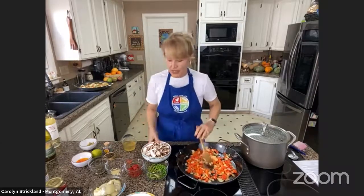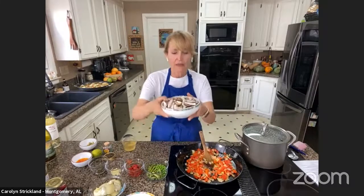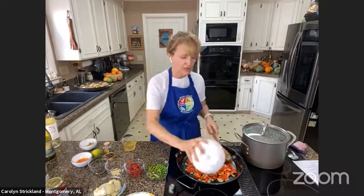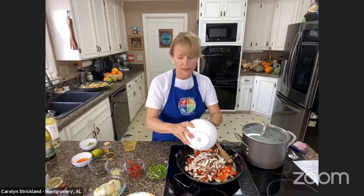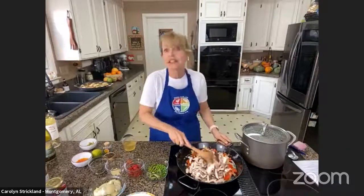Those are saffron threads. So now that the peppers and onions have cooked pretty well, I am adding 8 ounces of shiitake mushrooms. You could also add baby Bella mushrooms. If you're not a mushroom fan, you could probably just leave it out.